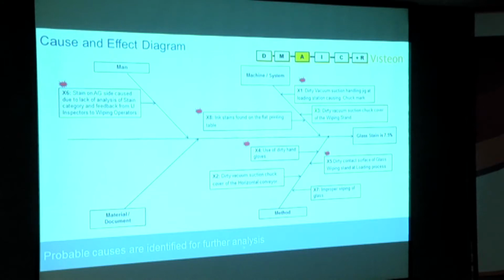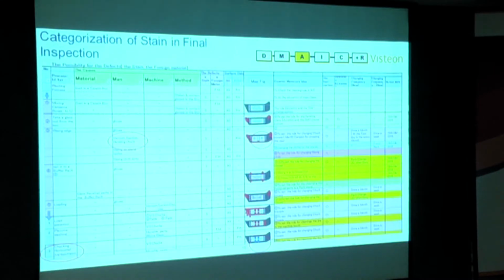So, that was also found contaminated, and we found some of the hand gloves being used by the operators. There were no good controls for replacing the gloves. We found a lot of hand gloves which were not as per the requirement, and then they had a horizontal conveyor, even that was found contaminated, and then again they had another wiping stand at the loading process. So, the wiping method, the way they were handling it, was not appropriate.